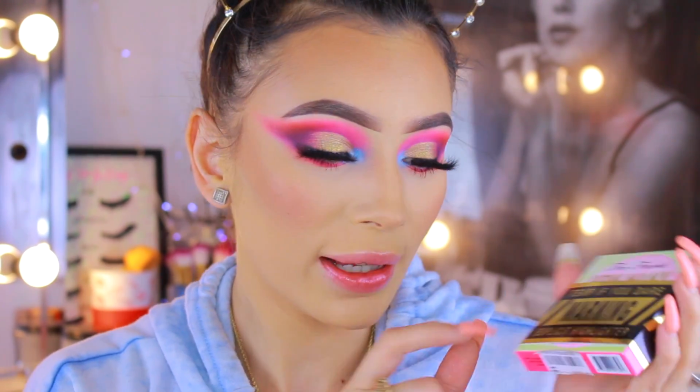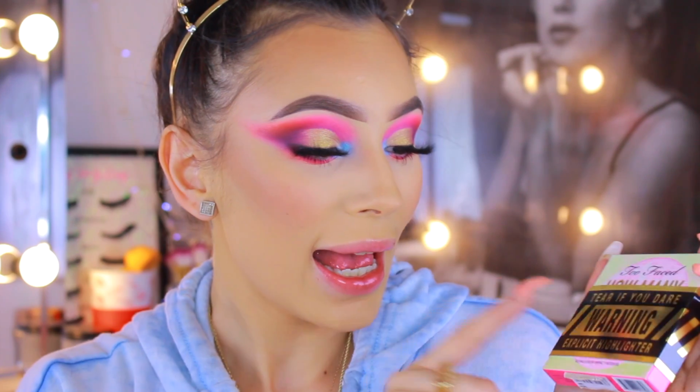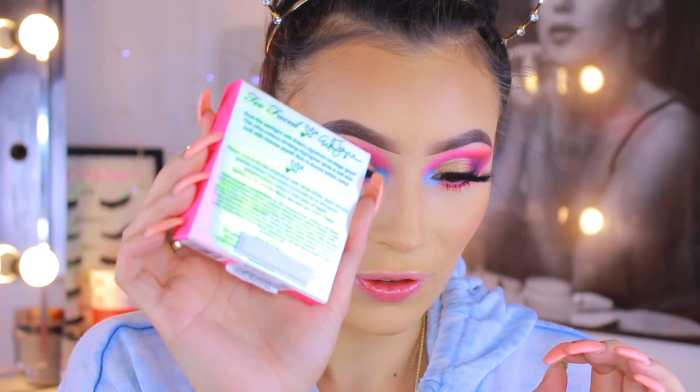First of all, it has like a warning sign on it. But anyway, it has a warning sign and it says "Tear if you dare, warning, explicit highlighter." Okay, she's intense. So yeah, this is what the packaging looks like.